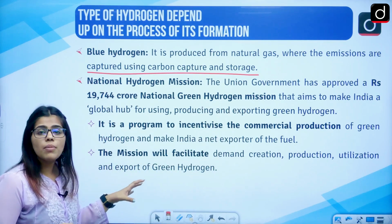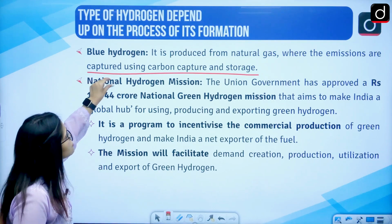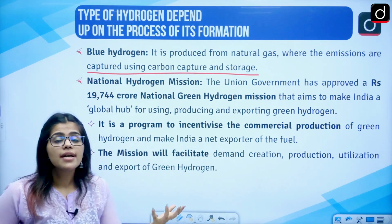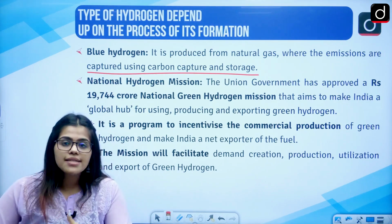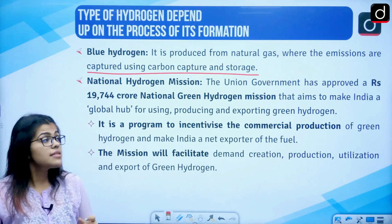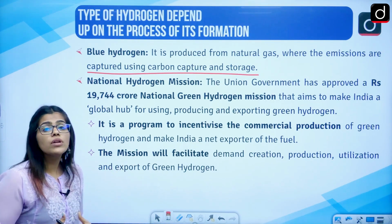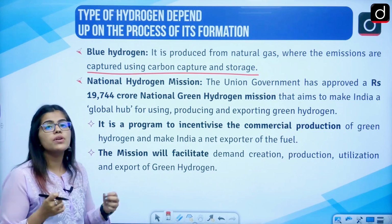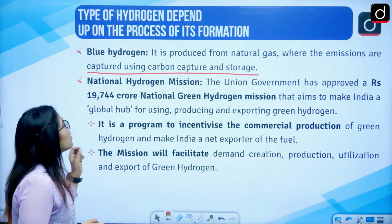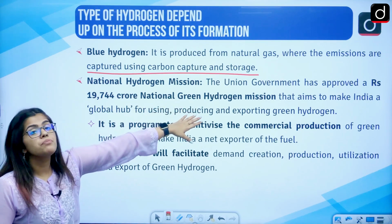Now let us talk about a very important mission that can be asked in the exam. It is the National Hydrogen Mission. The Union government is now funding the switch away from fossil fuels, and the money is approved so that we can create our own hydrogen. We can even export it further. So the Union government has approved rupees 19,744 crores for the National Green Hydrogen Mission.